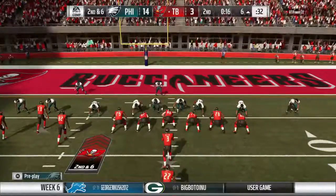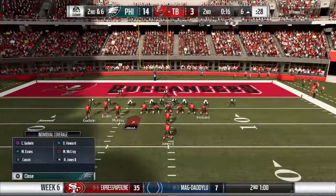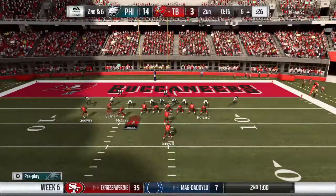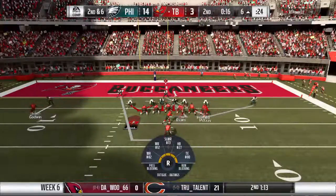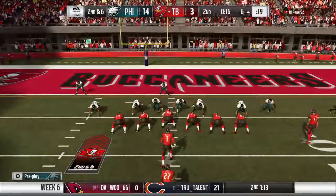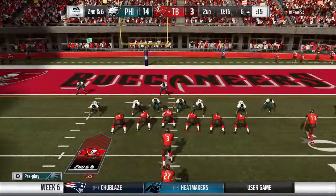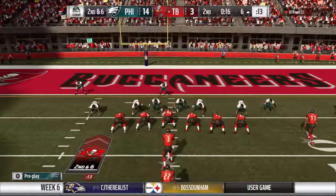Ready? White 25. Easy. 5-0. Hey, sub. Let's go. Sonic. 53. Mike.